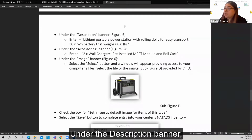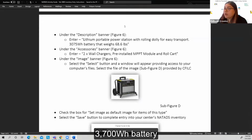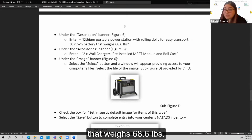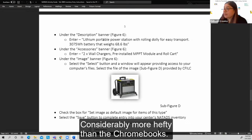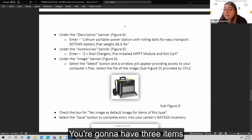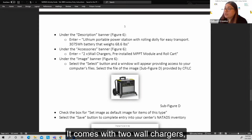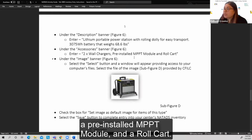Under the description banner, you're going to be putting in lithium portable power station with rolling dolly for easy transport, 3,700 watt-hour battery, or 3,775 watt-hour battery that weighs 68.6 pounds, considerably more hefty than the Chromebooks. Under the accessories, you're going to have 3 items to put under the accessories banner. It comes with 2 wall chargers, a pre-installed MPPT module, and the roll cart.